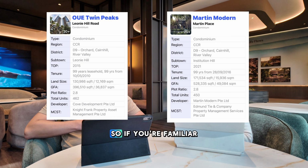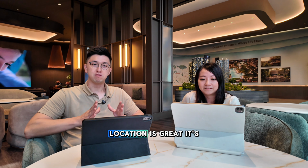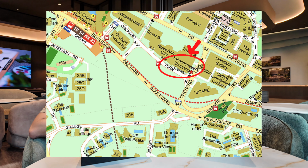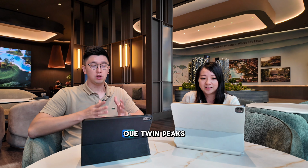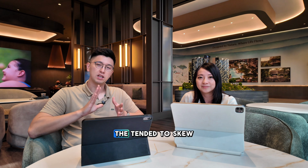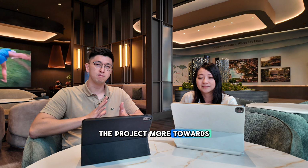Yeah. So if you're familiar with OUE Twin Peaks, location is great. It's right behind Takashimaya. It's just about a 5-minute walk. Okay? And right beside the Prime Orchard Belt as well. OUE Twin Peaks was launched in an era where the developer tended to skew the project more towards investors.